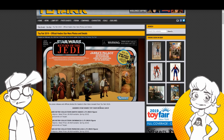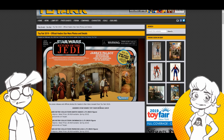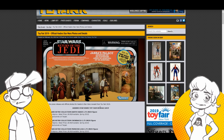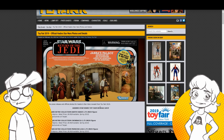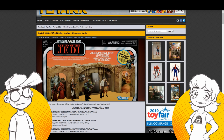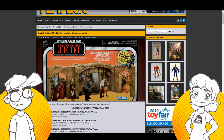Actually, $10 for the vintage replicas of the vintage figures is not bad. When I was a kid they cost $2.99, pretty much across the board, about $3 each. I think toward the end they were like $3.99 at some stores, but that's not bad. No, because they want 12 to 15 plus for the figures now.